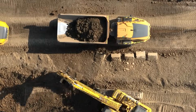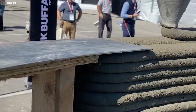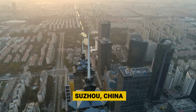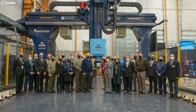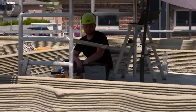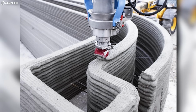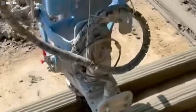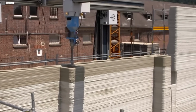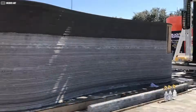However, innovation does not stop there. Take 3D printing in construction, which has seen transformative applications in recent years. In Suzhou, China, a team of engineers used a massive 3D printer to construct an entire pedestrian bridge. The printer used recycled materials to create the structure, demonstrating how technology can not only save time, but also promote sustainability. It is a clear indication that the future of construction lies in combining efficiency with environmental responsibility.